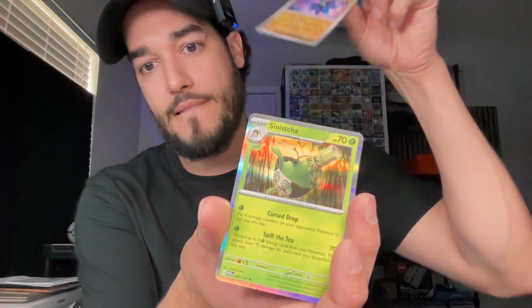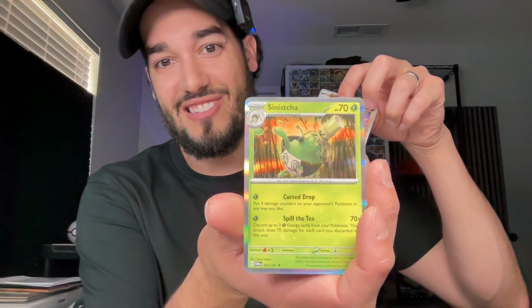Gimmighoul. Okay, Sinistcha. So I got the IR of this card. I may have got the SIR. I think there's an SIR of that one. It's worth 20 bucks. Let's go to Twilight. I guess that's one of the main ones I've pulled from that set. We're going to see what the top chase is. Oh, it's the Greninja for $391.